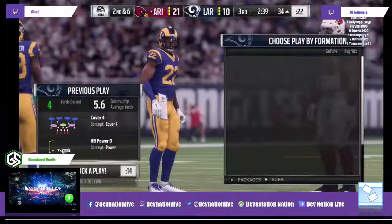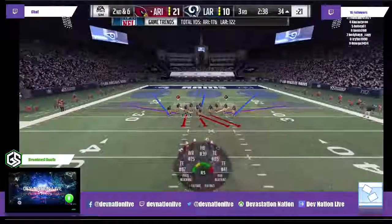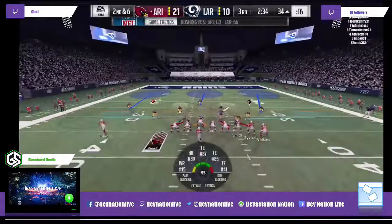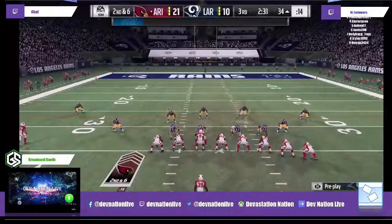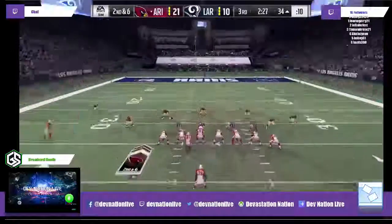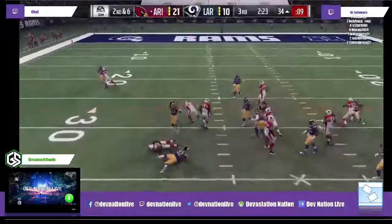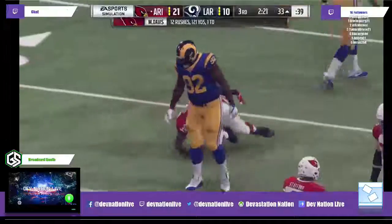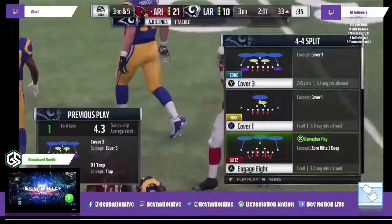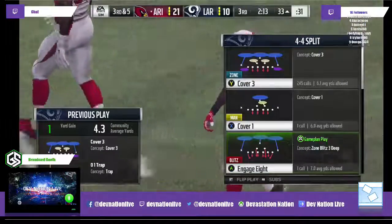All right, 2nd and 6. Mike is going to come out in what looks like some single back action, 3 tight ends, 1 wide receiver. I believe this is going to be a run play here. And he runs it up the middle, gets stopped immediately for a 1 yard gain. Another 0-1 trap against this 4-4 formation that Shane is running, which is usually pretty good against the run, but Shane just gave up a really big run, even in this 4-4 split.